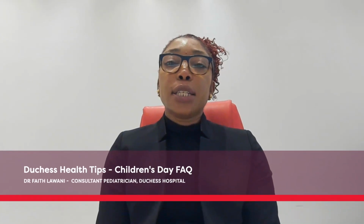So the flu vaccine is to prevent common cold, things like cough and runny nose in children. The next one will be at 9 months. At 9 months, your child will qualify to take the measles vaccine, yellow fever vaccine, and the meningococcal vaccine. The meningococcal vaccine is used for the prevention of meningitis. Meningitis is an infection affecting the covering of the brain.